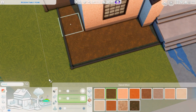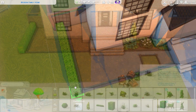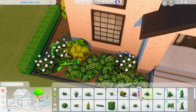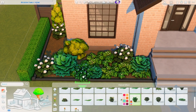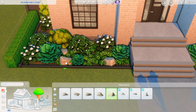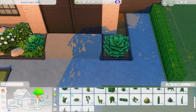I was tempted to use Romantic Garden Stuff as well, because there's some really nice plants in that pack, but I decided not to bother because I'd already used 2 stuff packs. And especially when using Perfect Patio Stuff, I don't know how many people have that. I don't know if it's really a popular pack, but that's the stuff pack that came with hot tubs. And then when it was the 20th anniversary of the Sims franchise, they gave us a free hot tub.